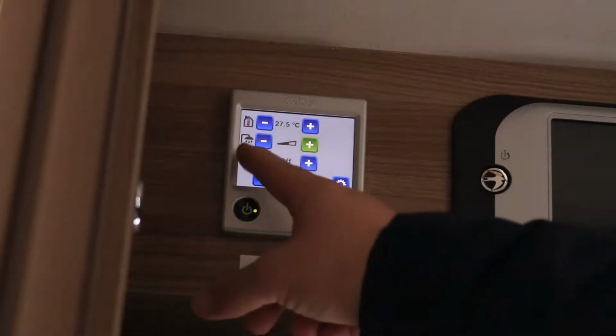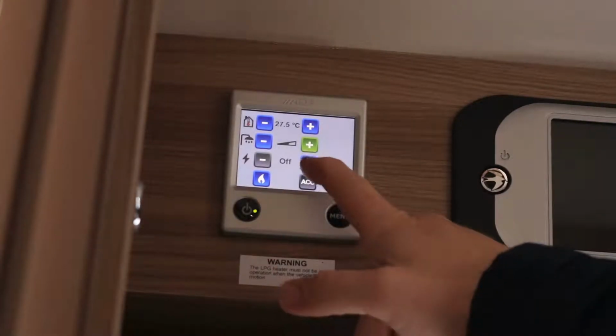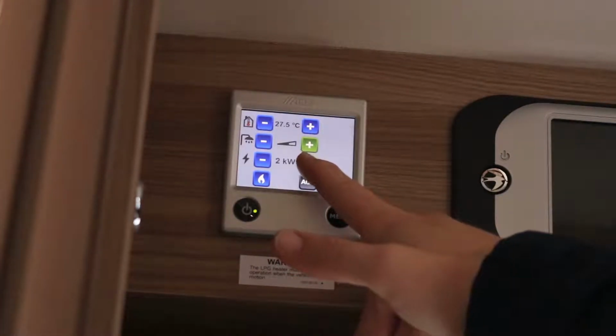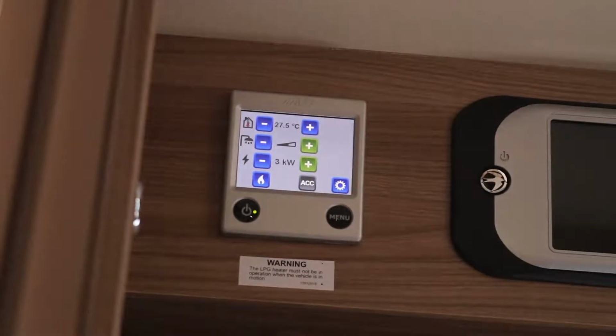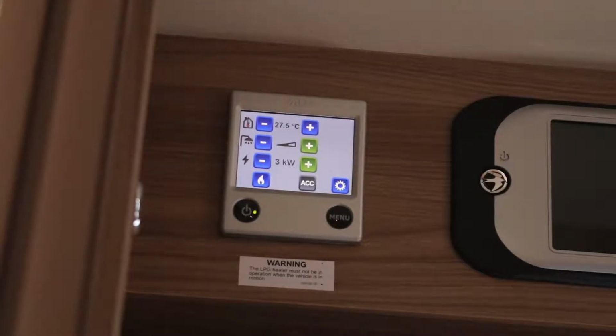And then you've simply got to choose whether you're going to use electric or gas to power the system. So your options here now are 1 to 3 kilowatt. Now, this is a bit of a tough area for me, because I can't sort of say to you, put this on 3, put this on 2, because different campsites will offer a different power supply. So the best thing you can do there is to ask somebody who works at the campsite you're staying on. Ask them what electric and what kilowatt you can use it on, and that's what it's there to do.